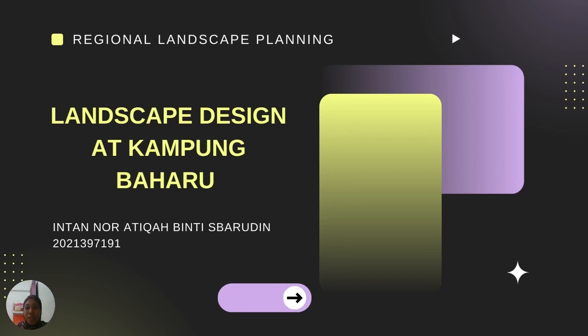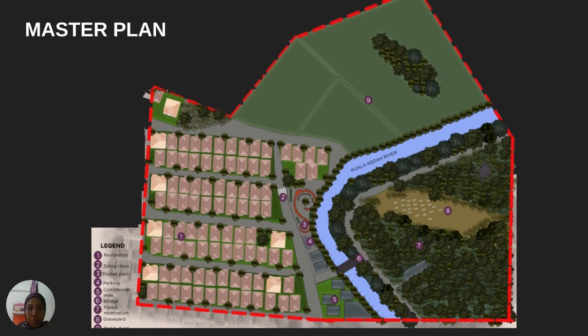Assalamualaikum and selamat sejahtera. My name is Intan Nur Atika and I would like to present my landscape design project with the concept of the revival of green community. My project is from Kampung Baharu, Kuala Kedah, and this is my master plan.